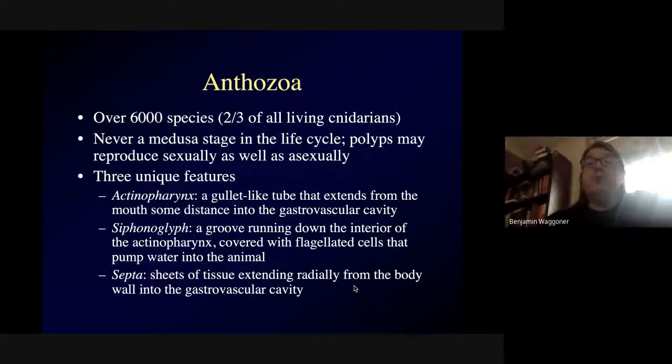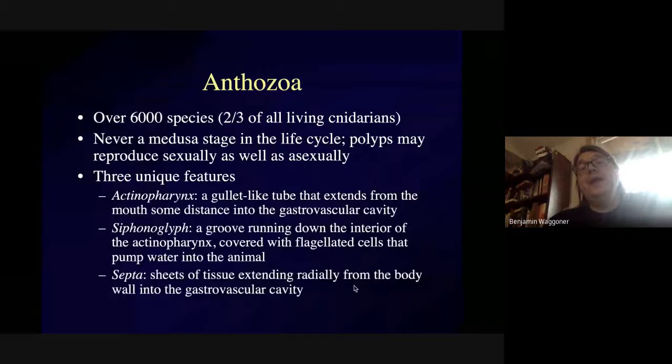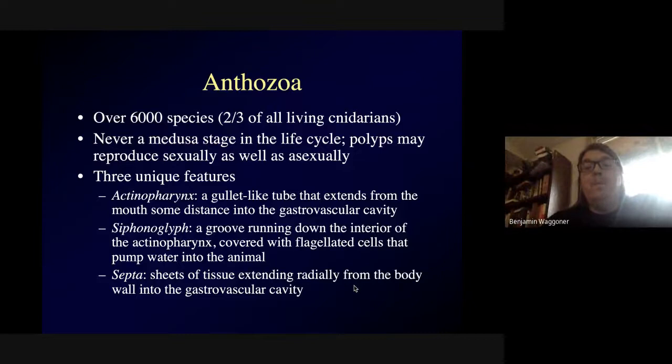So the first group we'll talk about is the exception to that rule that Cnidarians have a dimorphic life cycle, and that is the class Anthozoa that never have a medusa stage, and they reproduce sexually and asexually while they are still polyps. The polyps will have little masses of gonad tissue, but they will also very often be able to bud or split in two or fragment or otherwise reproduce asexually as well.